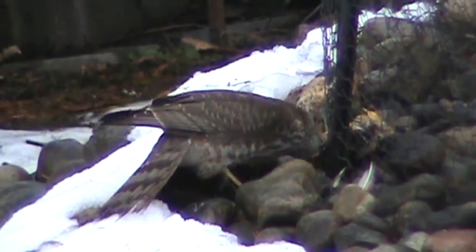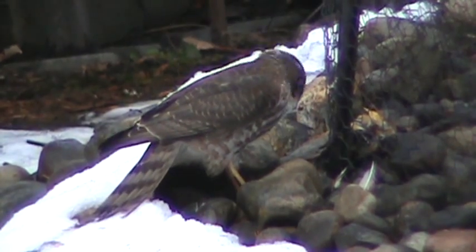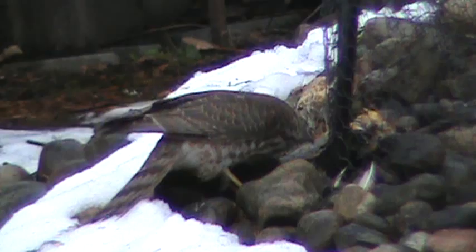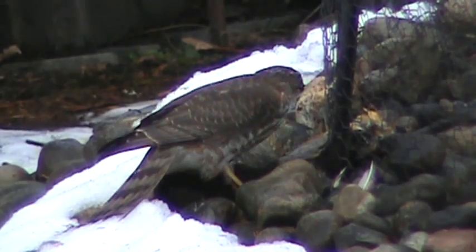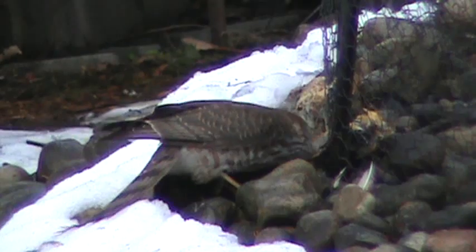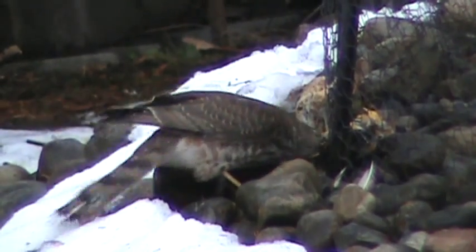Very handsome bird. The immature has the white spots on the back and the brown plumage. The adults have the orange chest. And it's a very wonderful bird. You see the slight eyebrow over the eye. And it's just a very interesting bird to watch.